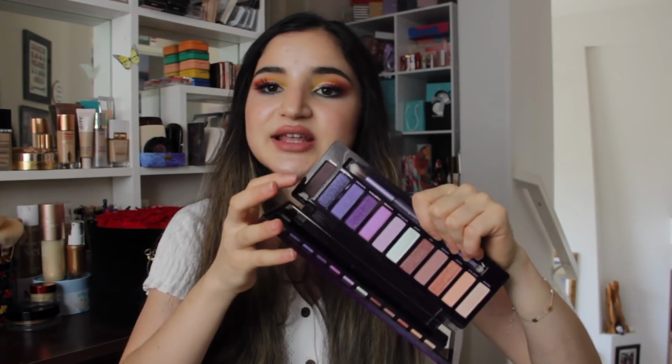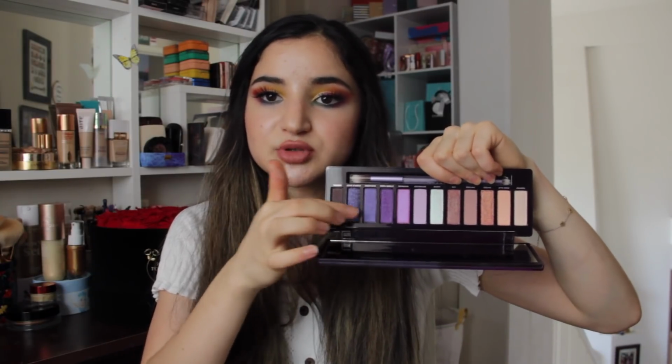I feel like it's a little bit harder to make full cohesive looks out of this unless you want to use shimmers in the crease, which isn't bad. You can do that, but I just don't like how that looks on me personally. And I would have loved at least one of these darker purple shades over here to be a matte, so you could create those looks. So overall, thank you, Mom, for letting me use this. Packaging, beautiful. Shadows, disappointing. Two more things left.